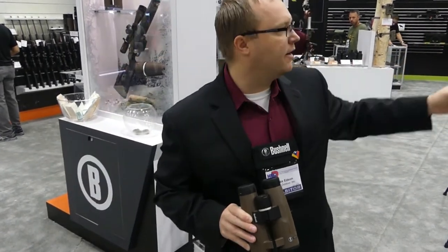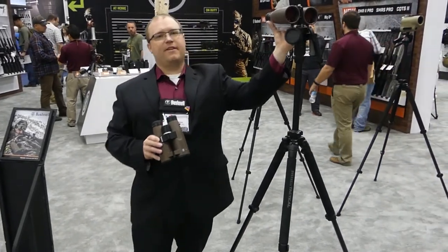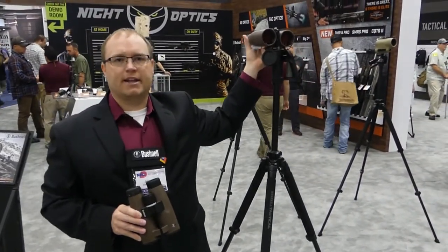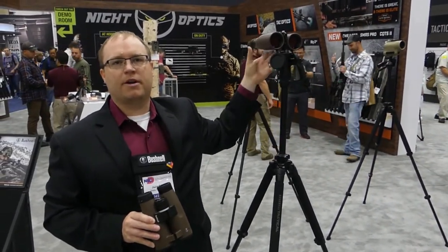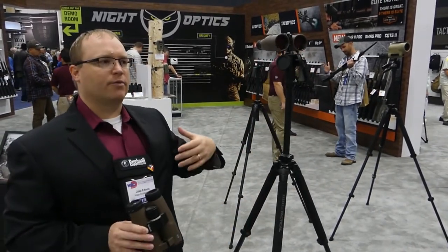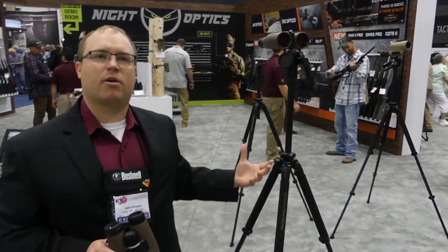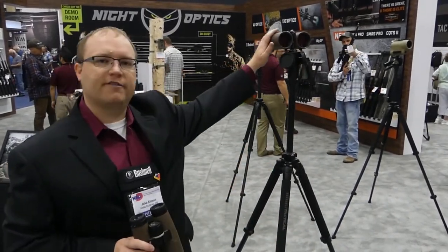If you step over here, this is our 15x56. So this is kind of taking the place of a spotting scope, and you can mount it on a tripod, or you can take it to the field. It's a really growing niche in the industry, the very high power binoculars. So we have a Forge available in that as well.